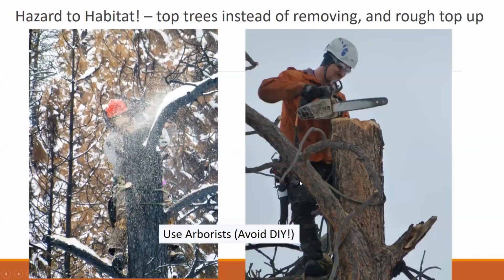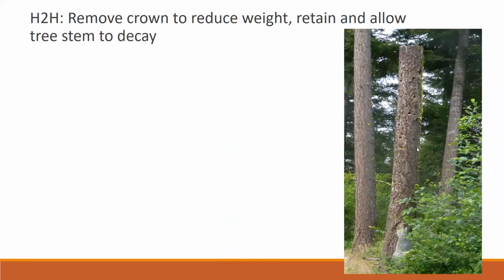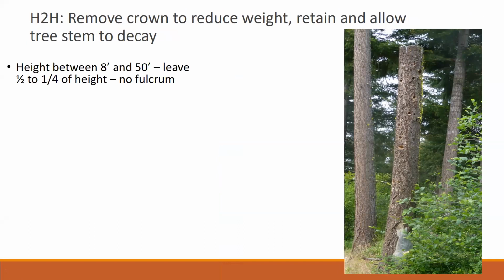And that is, if you have a hazard tree, see if your arborist will top it for you, actually turn it into a habitat tree. I call it hazard to habitat. Here's how you do it. You take the crown out. Usually the remaining stem is below the crown, so it'll be somewhere between 30 and 50 feet. You get the weight out of it.